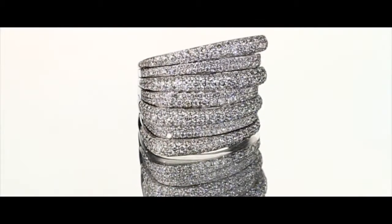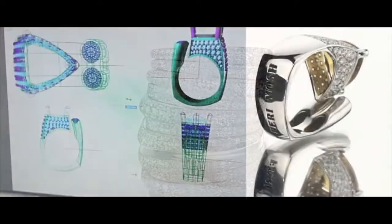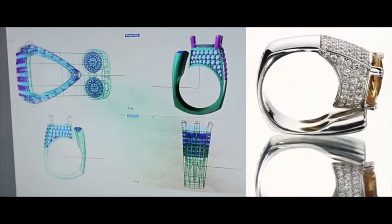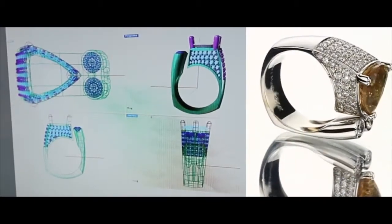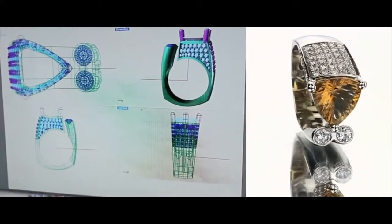For every 1,000 carats of diamonds that are cut, less than 10 carats are fit to be set into a Ferry Marsh piece. It takes master designers months to draw out our designs for Ferry Marsh. Out of hundreds of designs, only a few are really approved for production. These approved designs then go through our exclusive 22-step manufacturing process.